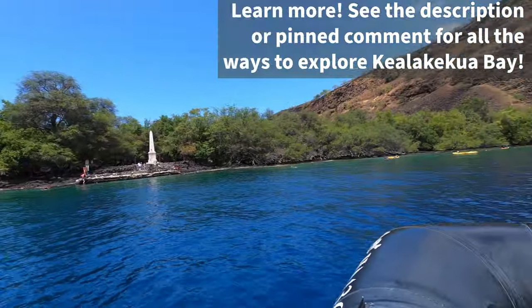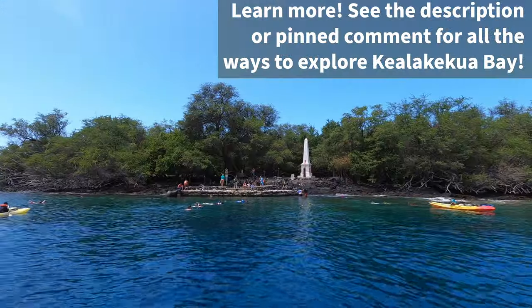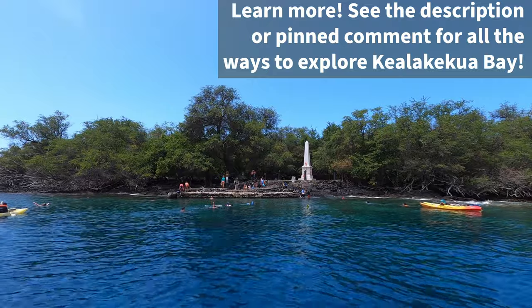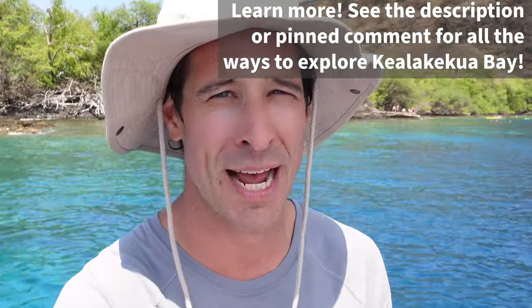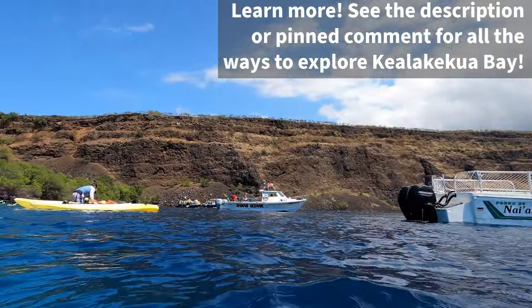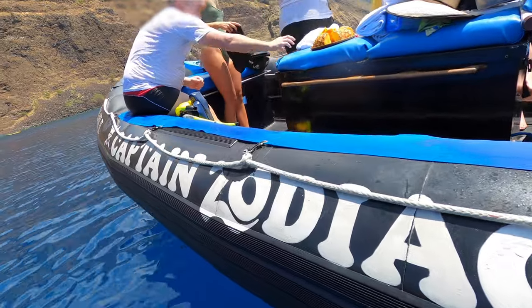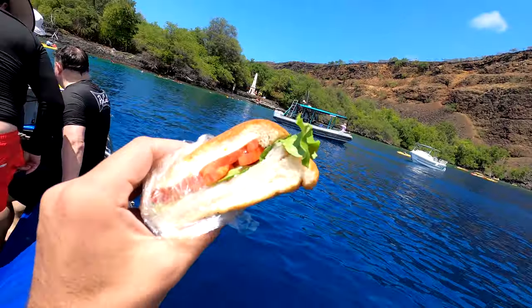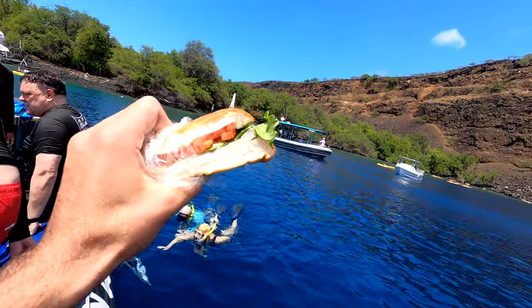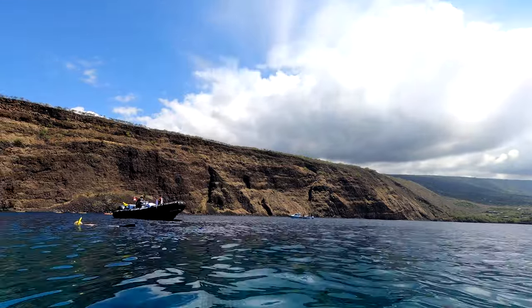A lot of people like coming out with Captain Zodiac because the rafts hold 16 people. Yeah, only 16 people max. So it makes for a nice intimate experience. You don't have a ton of people in the water. And if you don't want a lot of people in the water, do the beat the crowd tour. That is what I am on right now. As we arrive here to the bay, everyone's heading out. They're already leaving. After we do snorkeling here, then we're gonna have lunch, and then we're gonna do a nice little coastal tour where we'll check out some lava caves, blowholes, sea cliffs, hopefully see some turtles, some dolphins. We'll see what we see.